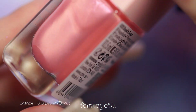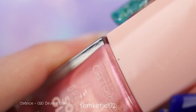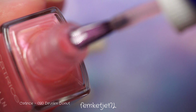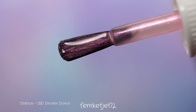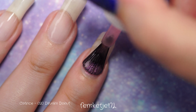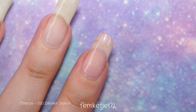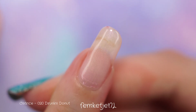Then the second one is also the Dream In Soft Glaze. This one is actually called Drunken Donut, which I love the name of. It is pretty much similar to the first one, but it is a pink jelly base with a lot of pinkish, purplish shimmer in there. It is kind of a pearlescent shimmer, so it's not my favorite, and it is very, very sheer. It is way more sheer than the previous one, so I will be doing a second coat of that.